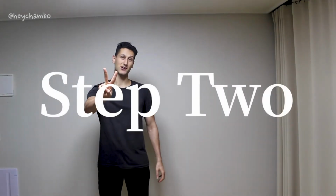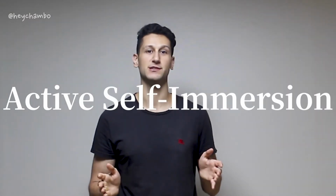The second concept that is incredibly useful is active self-immersion. For most language learners, you don't have the opportunity to be living in and immersing yourself in a country where the language you're learning is spoken. And even then, I've met so many people that either live in the country or even were born in the country and they don't speak a lick of the language.